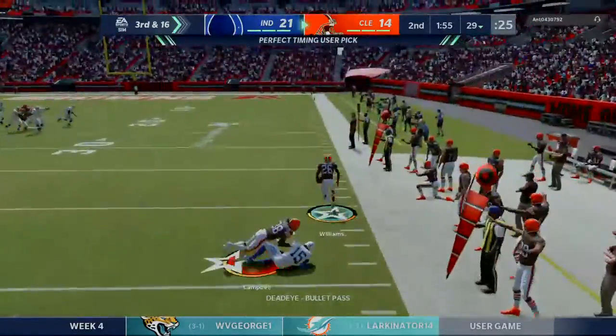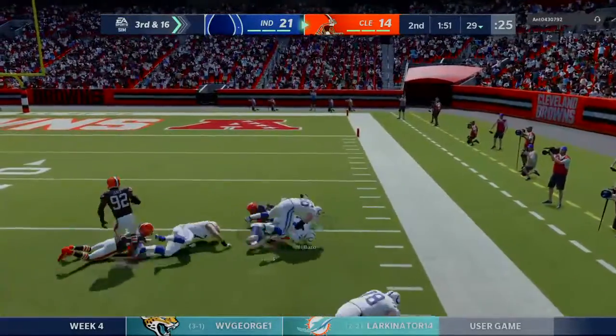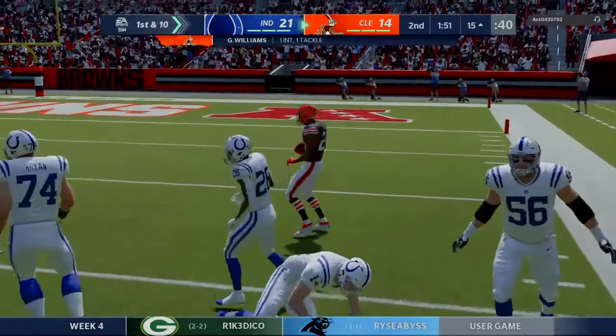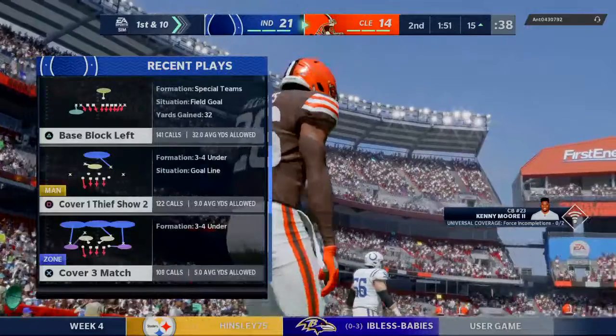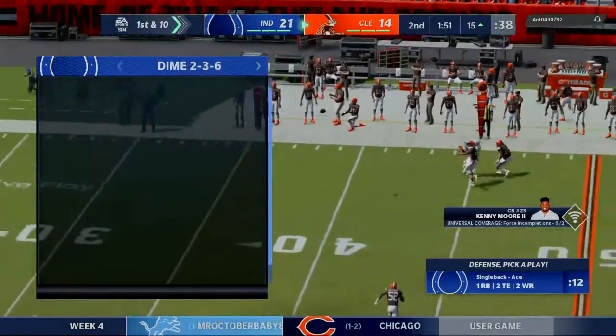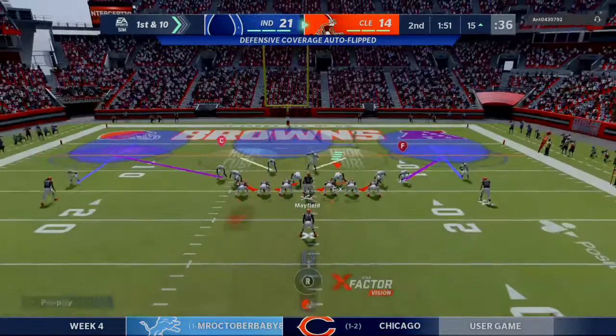Into double coverage, and it's intercepted. Greedy Williams picks it off. And it's a huge return as he brings us all the way back down to the 15-yard line. So that's back-to-back drives where they've thrown an interception. Ordinarily, we look at the offense and say, what's going on with your scheme? Maybe we should look at the defense and just give them a whole lot of credit. They've got them frustrated right now.